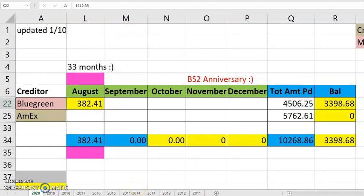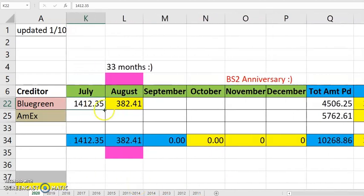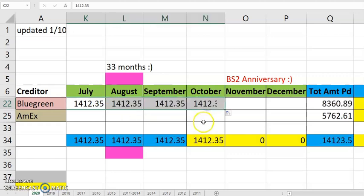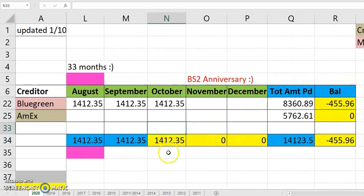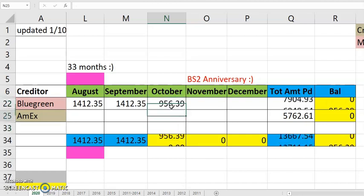Let's see just how far. And I'm not going to let it get me down. But you know how it is. You want to get it done. So it looks like it backed that up to October. So $956.39 would be the final debt payment. And that would be in October.